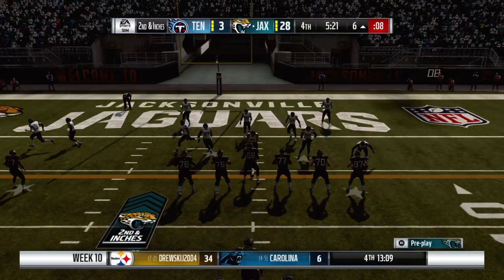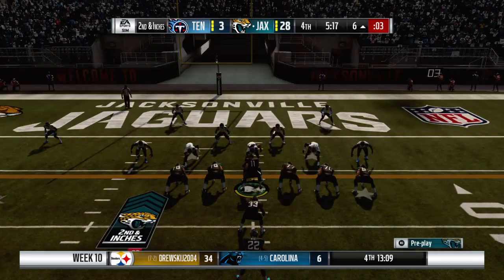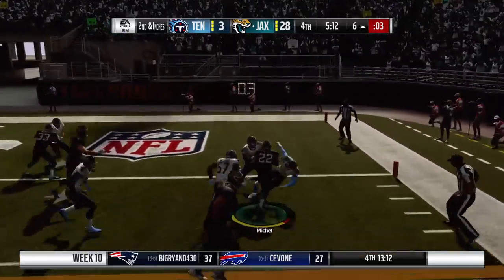Lots of praise on this drive, obviously. I know you're seeing what I'm seeing. Those guys up front, they're getting it done. Doesn't matter what play is called. They are handling their business at the line of scrimmage and dominating right now.